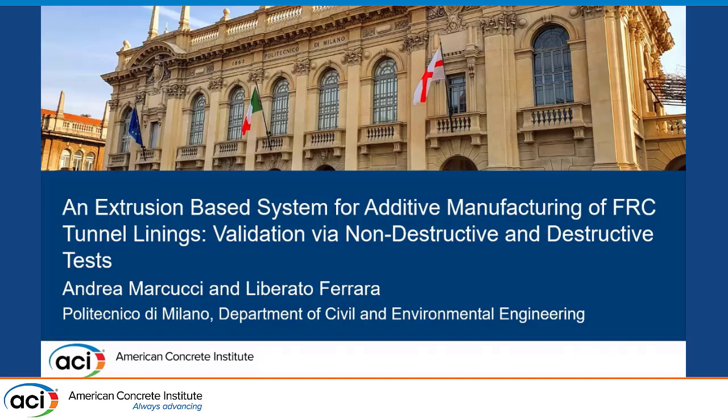I am Andrea Marcucci, PhD student from Politecnico di Milano, and I'm presenting part of my research of my PhD program that is dealing with an extrusion-based system for additive manufacturing of fiber-reinforced concrete tunnel linings.